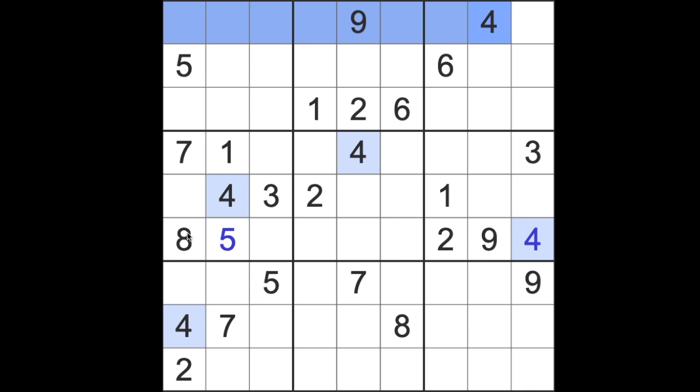Four blocks across here, up here, up here, and we can see that four is going to be in one of these two squares, so that can't be a four either. So four has got to go there.